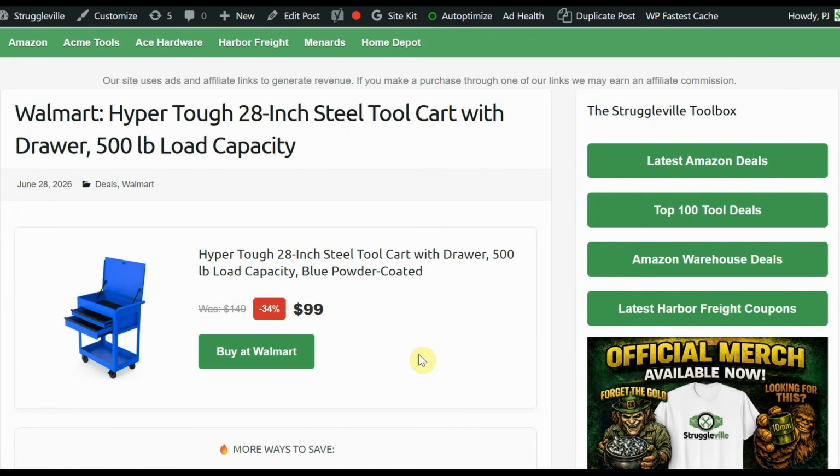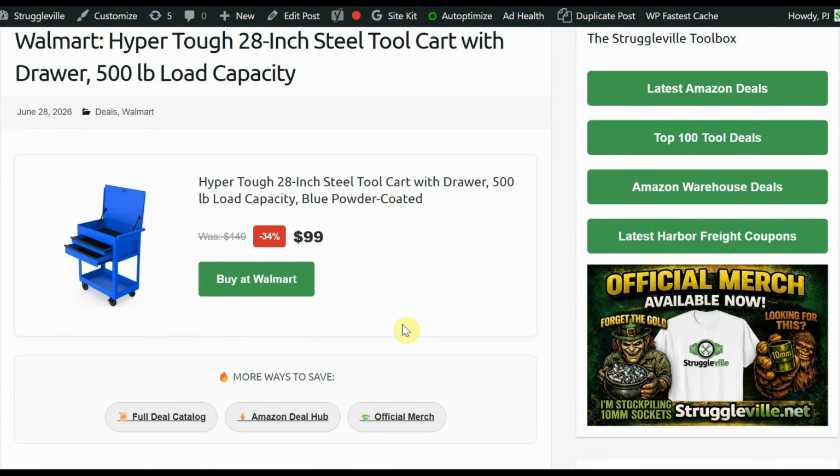Hyper Tough 28-inch steel tool cart, 500-pound capacity. It looks like we got the 2-drawer. You got the lift top, of course, the tray at the bottom, the handle on the side. Normally $150, down to $99. Now, I'm showing you the blue one, but if you go to Walmart's website, that button right there, you will see all the different color options. There were like 6 different colors. The only thing I noticed was sold out was pink.